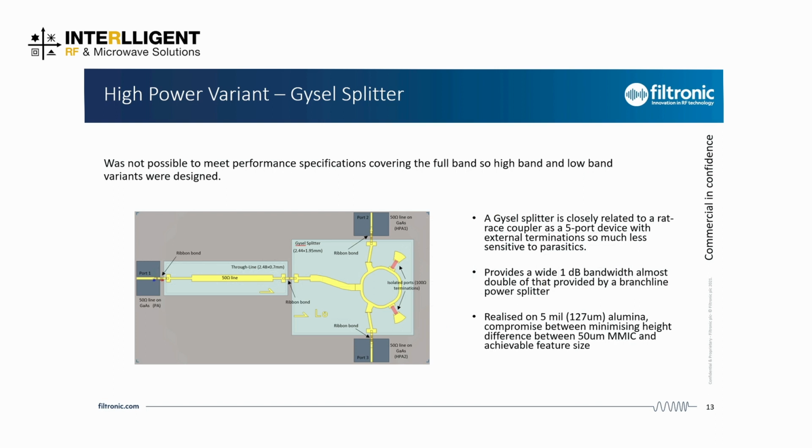On the waveguides, obviously, is the output of the PA, where you need low loss, and then you want a planar split again for the input side. You can split two devices and then combine back in waveguide. So we went for a Gysel splitter, closely related to a rat race type splitter, which has 5 ports. And then you can use external terminations as well, so it's much less sensitive to parasitics.